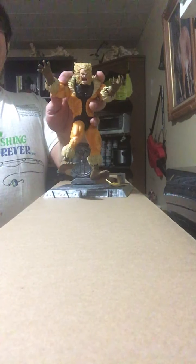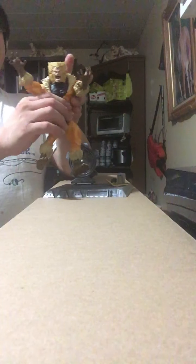Oh, this is a really tight joint. In and out, up and down. Elbows turn and flex. I gotta be careful. I don't want to break this. It's a kind of a 10-year-old figure after all. We don't want to go too rough on the joint. Wrist rotate. Ow! I just got injured by his claw.